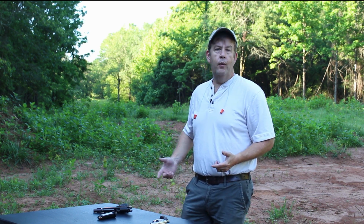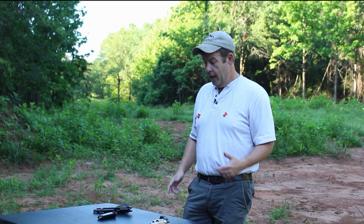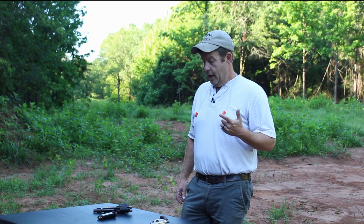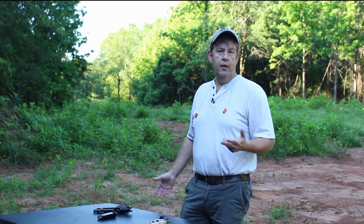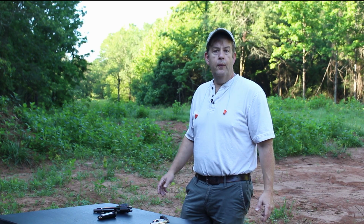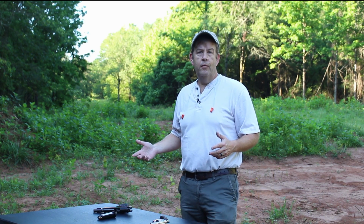So I'm not going to go into all of the different details, but basically, the larger and more powerful the cartridge is, the less accurate you're going to be able to shoot it as a new shooter, and the less comfortable it's going to be because you're going to have more recoil. And similarly with the size of the handgun itself, the smaller and lighter the handgun, the more recoil you're going to get. So the less accurate you're going to be, and the less comfortable it's going to be shooting it.